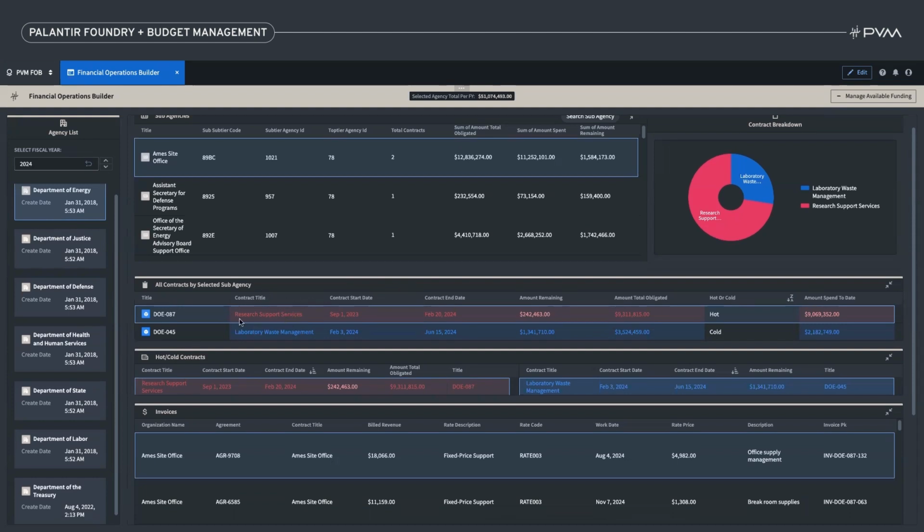On this screen, you're looking at a list of government agencies, their sub-agencies, and the notional contracts those sub-agencies manage. We've also connected notional invoice data related to those contracts. As a decision maker, this gives me a high-level view of financial flows across the organization, what contracts are active, where funds have already been spent, and how those expenditures align with our priorities.